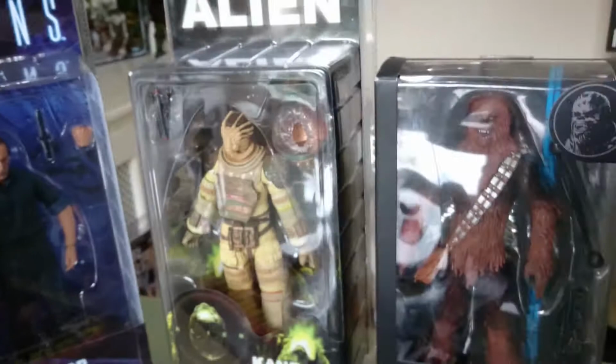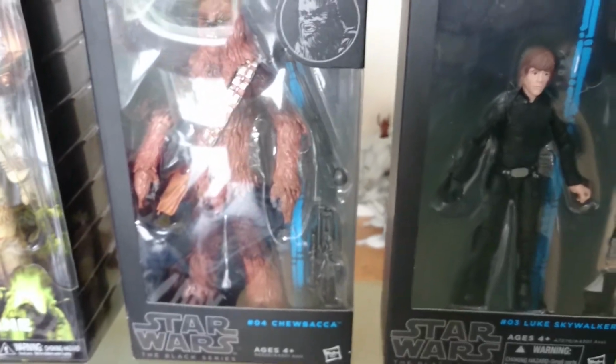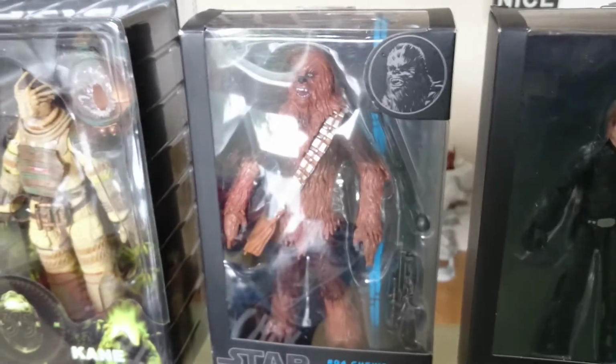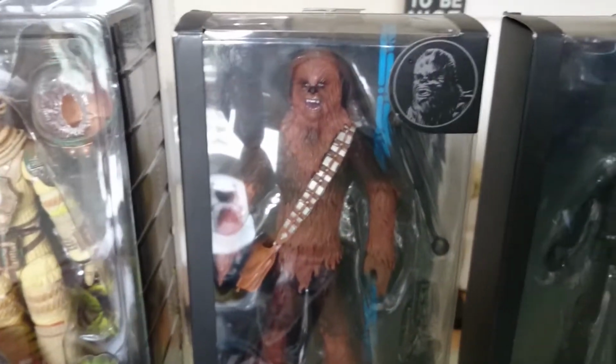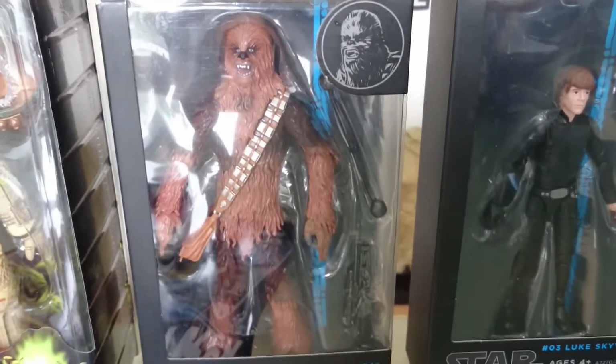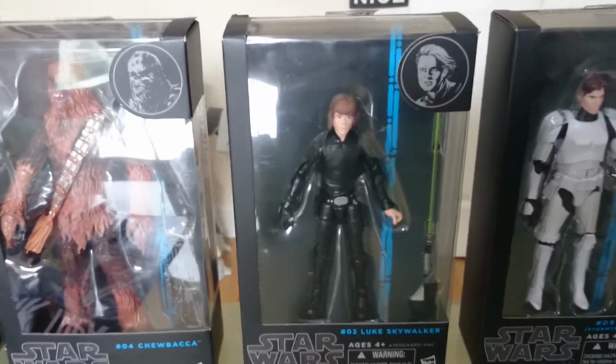A couple of little disappointments here, not the figures themselves, but the packaging. Picked up Chewbacca and Luke from online. Packaging is a bit tatty, so I'm not really sure what I'm going to do about that. But yeah, really pleased with both of the figures. Really cool. They're going to look good amongst the other Black Series figures.